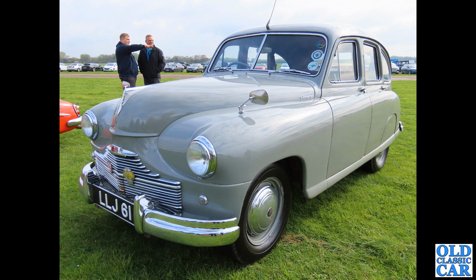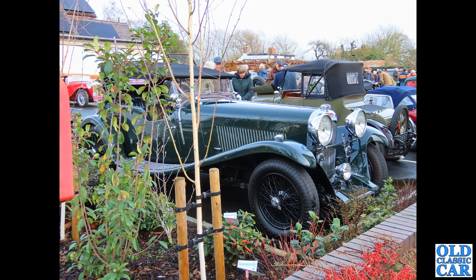The Phase 1A stuck with the Beetleback styling, but had a slightly different grille arrangement. This was at a New Year's Day VSCC, or Vintage Sports Car Club, gathering. And in the foreground is a magnificent Lagonda. This is just a stunning car. I think it's an LG45, probably early 1930s, but whatever, a beautiful, beautiful Lagonda.